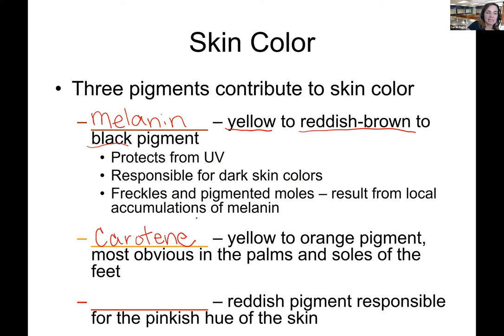And then the last pigment is hemoglobin. Now you all should know what this is. I'm sure you've heard of hemoglobin before. Hemoglobin is that red pigment that we find in our red blood cells, makes our red blood cells red in color. This is also what is responsible for giving us sort of this flushed pink hue to our skin.